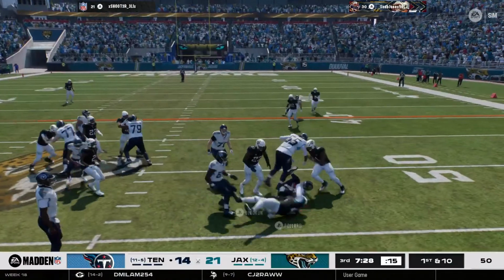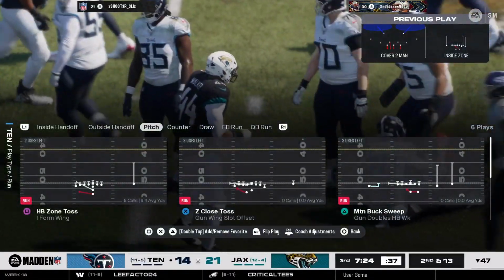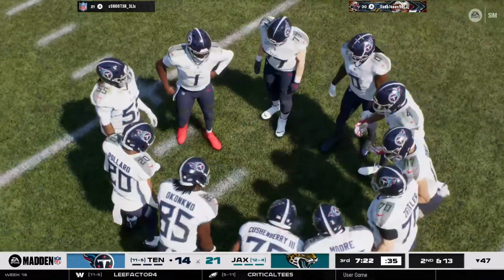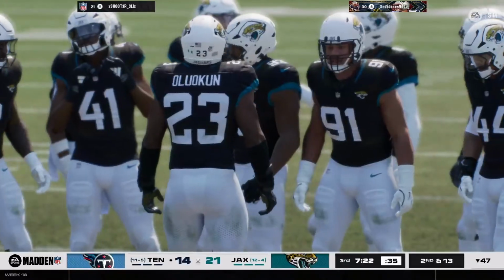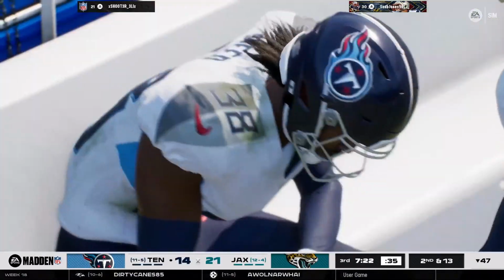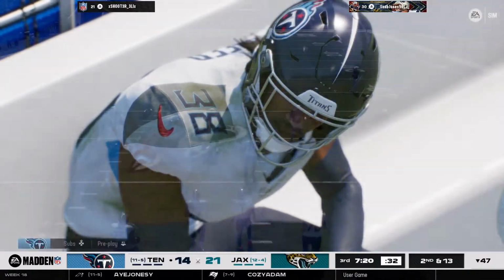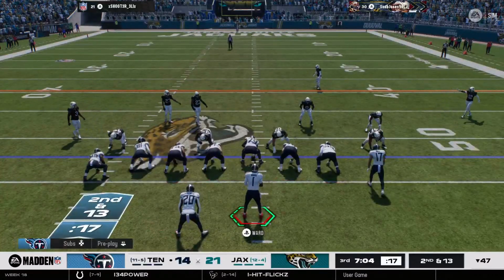They'll go with Pollard here on first down. And he is met in his tracks behind the line of scrimmage. That tackle by Trayvon Walker. Nice play. He blows that up behind the line of scrimmage. So their task a little bit more difficult now. 2nd and 13 that they're walking up on.